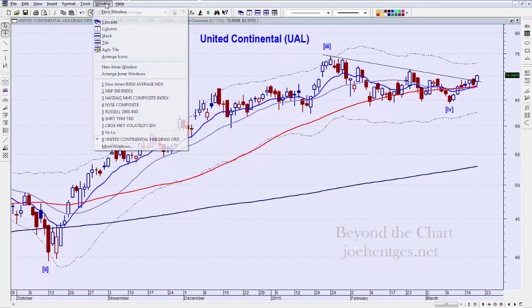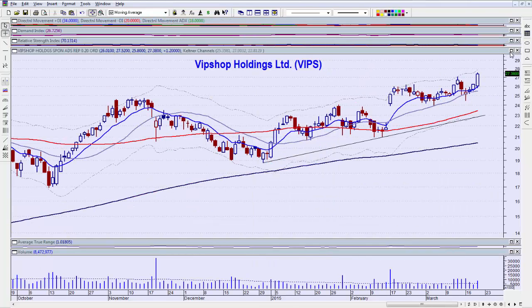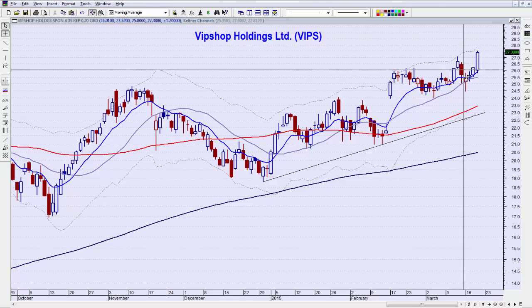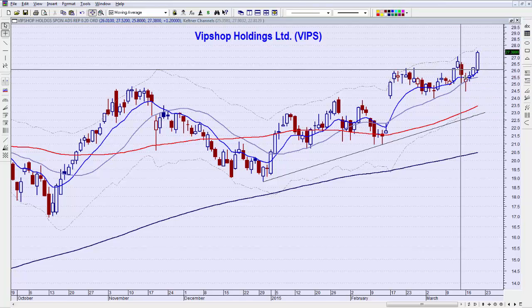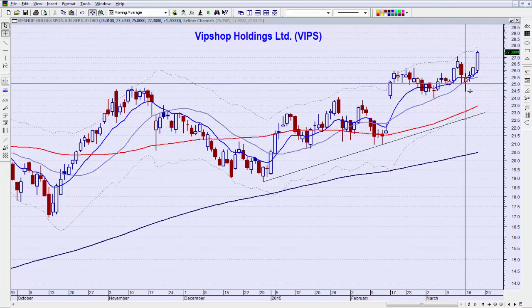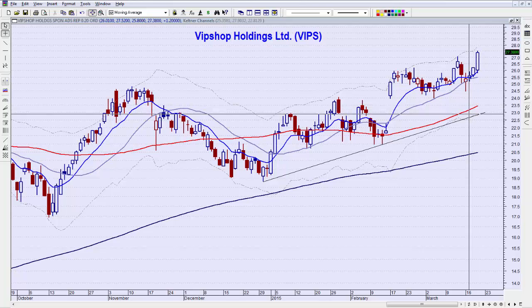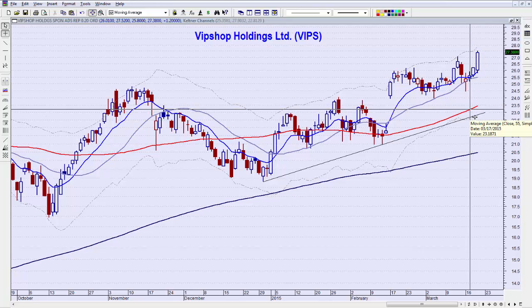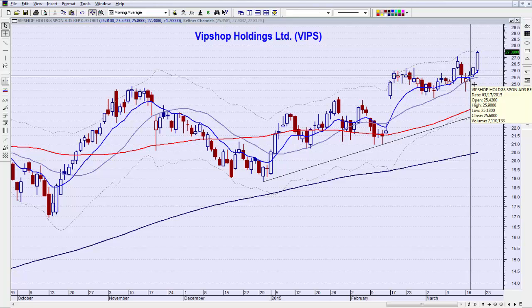The next one is Vipshop Holdings, China ADR. Okay, so this is another one where I was looking at, and we were getting some negative divergence, and we had a little bit of a breakdown occurring here. I thought we were going to roll over and get some further breakdown, at least down to the 55-day moving average. That's what I was looking for, and of course it didn't happen.